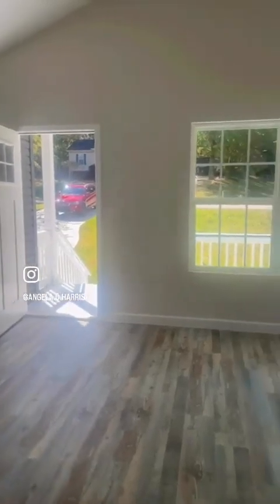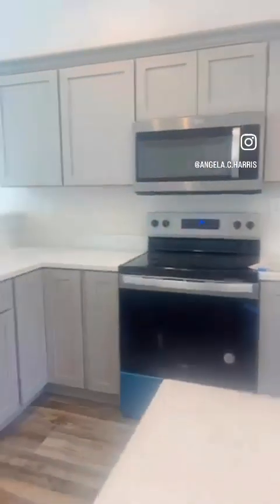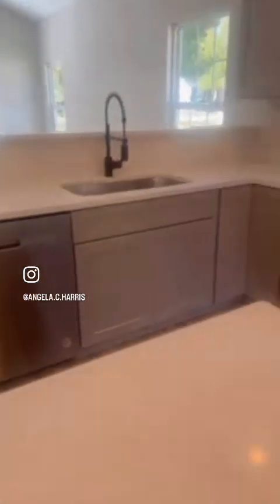Oh, this beautiful natural light. Here's the front door. Got a bar area here. Stainless steel appliances. Can you see the sparkle in this quartz? I love the little sparkle bits in the quartz. Got a nice cross breeze going on here.